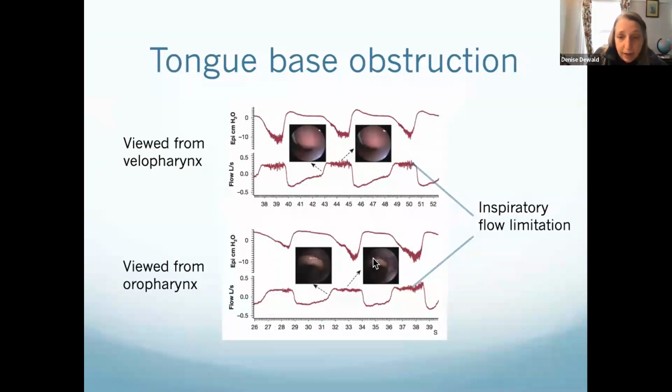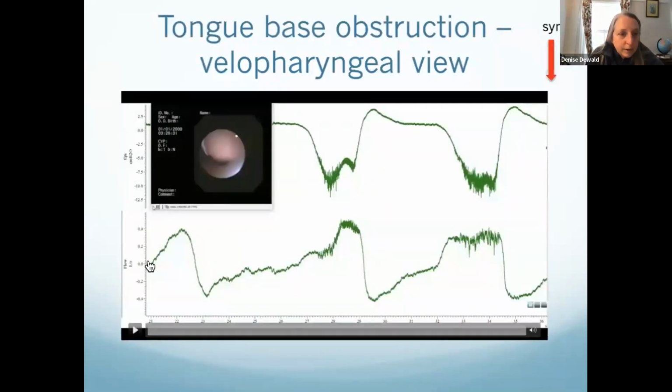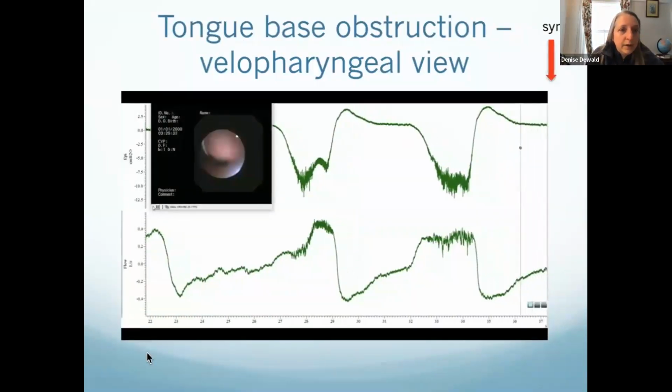Do you guys see the epiglottis? And so we have the flow here, inspiratory flow limitation, and then here is the pressure. And so you see there's increased pressure, flow limitation, increased pressure. And it looks very similar from above. And then here's the video, so you can see what it looks like.